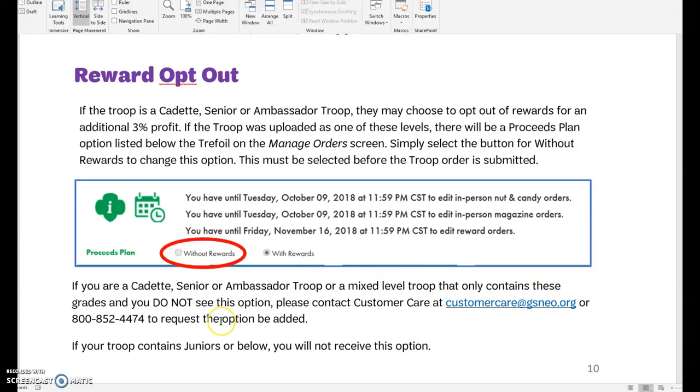This option must be selected before the troop order is submitted. If you are Cadet Senior or Ambassador troop, or a mixed level troop that only contains these grades, and you don't see this option, please contact customer care to request the option be added.